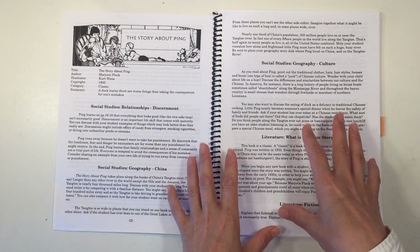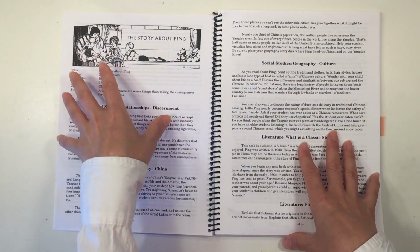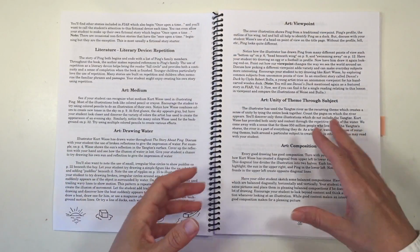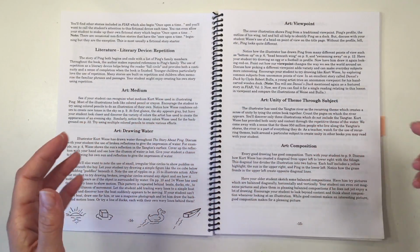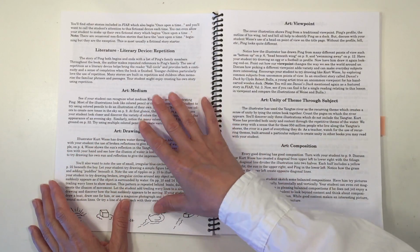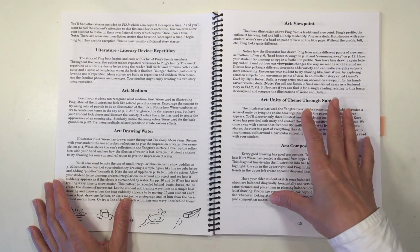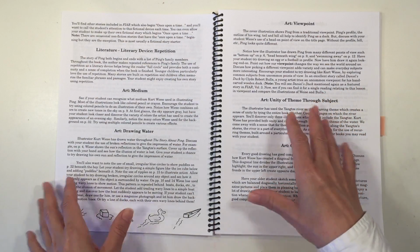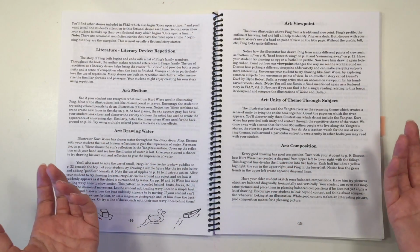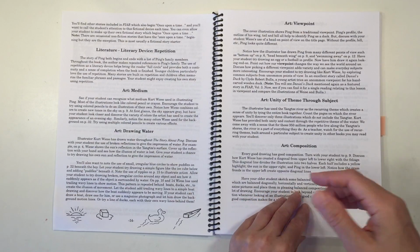And also, suppose you really like this approach, but you want to change up the books. This curriculum is going to give you ideas on how to make lessons from the picture books. And as you go through this, I think that you'll find that eventually you can start to create your own lessons based on the picture books that you already have in your home or ones that you're going to pick up from the library.